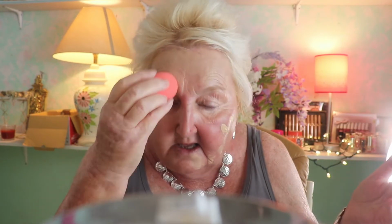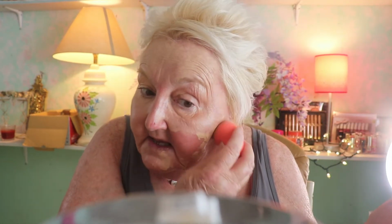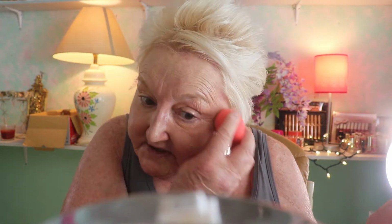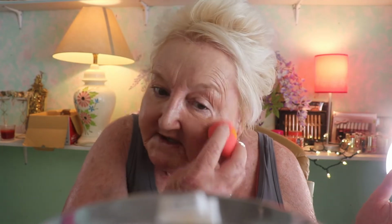Yes. Oh, and I like to get it to my hairline without making too much of a difference in my hairline. The reason I bought the two colors is I'm going to use the darker color on the lower half of my face and down towards my neck, where I'm a little more tan.